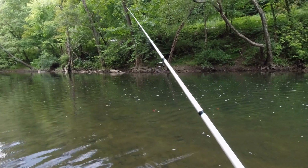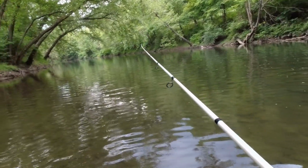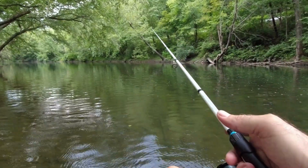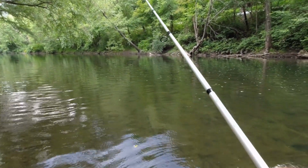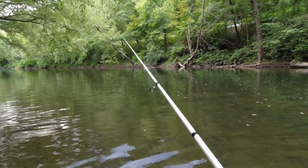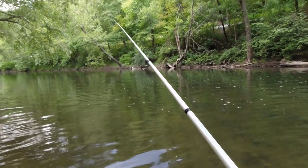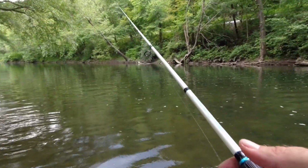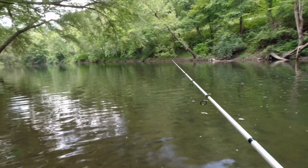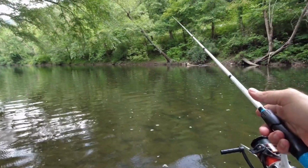But I guarantee you those big ones don't have no problem. And we're gonna run into one. It's hungry here in a minute. It's gonna be a good one. There can't be at least one in here, one big one, that would love to have this Hellgrammite about right now. But I can't imagine throwing this and not catching one fish here before we end today.